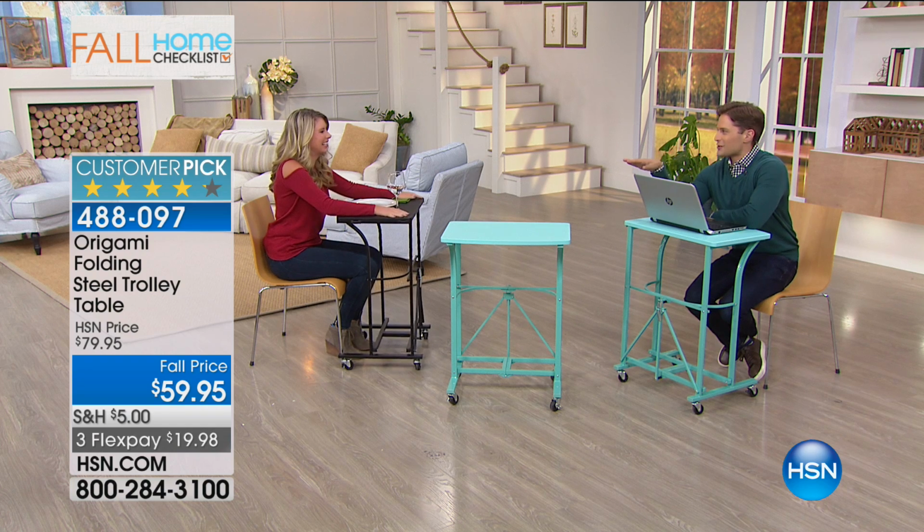Right. You know, the old TV tray dinners, they're gone. They were flimsy. They were maybe okay in the 70s. This is a portable desk. This is a way to sit in front of the TV and eat comfortably.